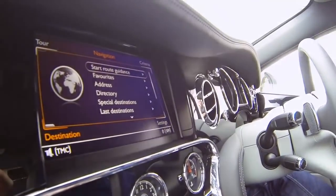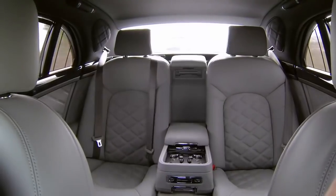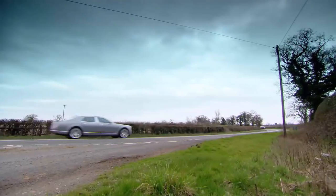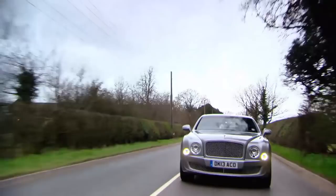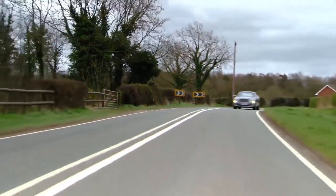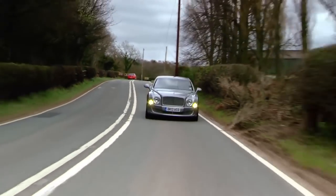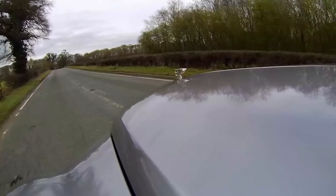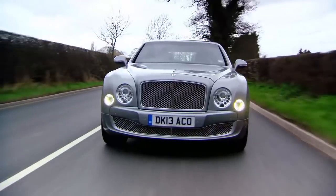The Mulsanne combines hand-built tradition with modern speed. It's a luxury limo for people who want to get behind the wheel themselves. I think what Bentley have done with the engine is certainly not revolution, it's evolution. They've had that 6 3/4 for many, many years, and they've just added a little bit of refinement and technology and power as time's gone on. And I really hope that that carries on, because it's just a wonderful engine. It's everything that you'd want.